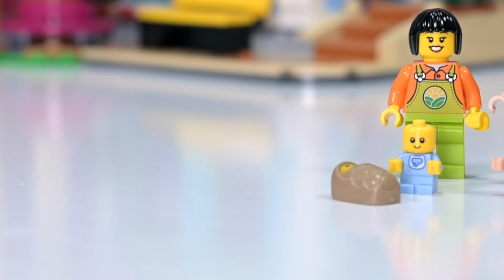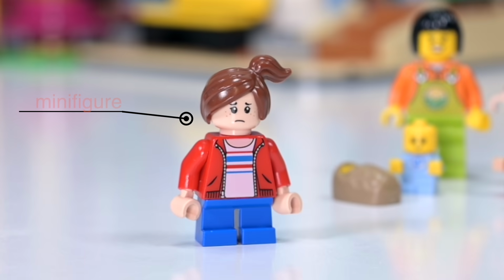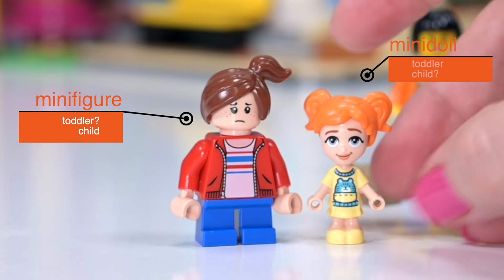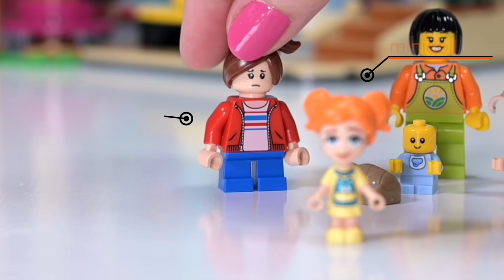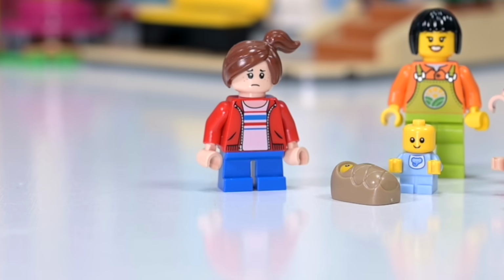Then we've got minifigure child. I mean, this is a child, but could also work as a toddler kind of. But this is our mini doll version, which is a toddler, definitely, but also meant to fit the gap for a child. And it doesn't quite work because they look so little.